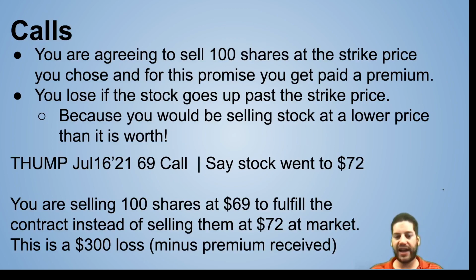If you own stock and those shares are getting called away, that's called a covered call. Your loss is the potential gain that you missed out on. Because you already own the shares, you're not having to buy new shares. Those are just being sold at 69. You miss out on that extra $300 profit from the difference between 69 and 72.